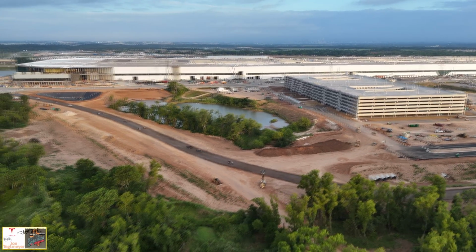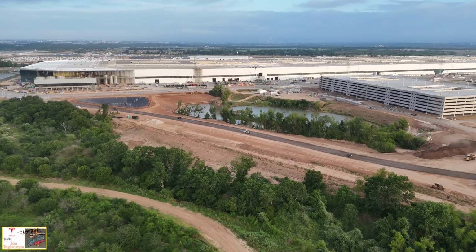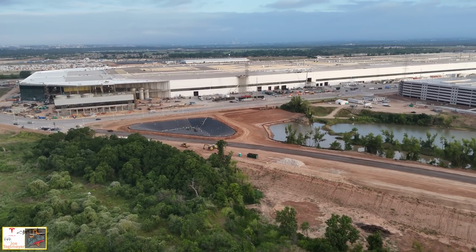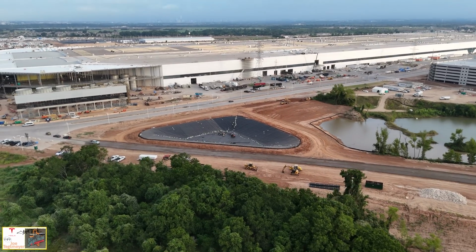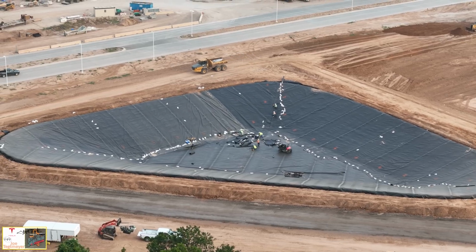Good view here of the River Road on the left and the intersection that is yet to be completed on the right-hand side of the screen. The pond that has been reshaped, and then of course now this triangular pond that is lined and it looks like that lining is being finished today. Here's a good view zoomed in of that work that is going on.